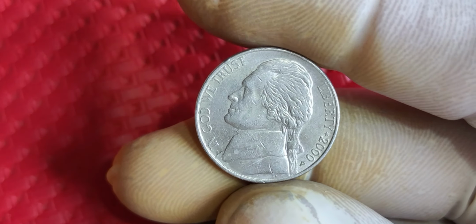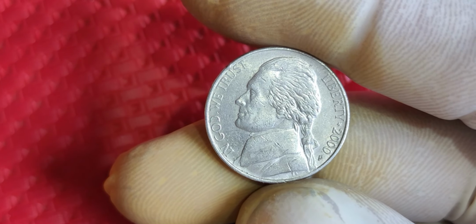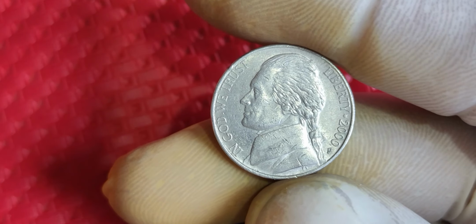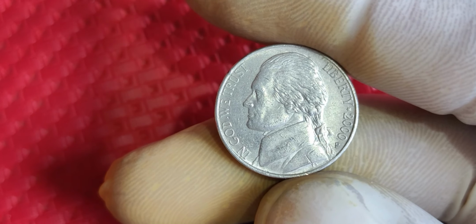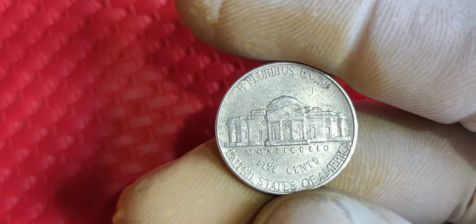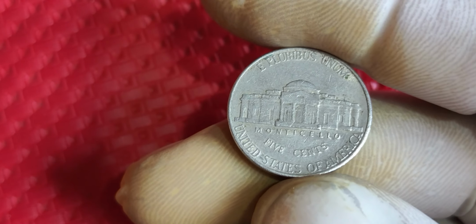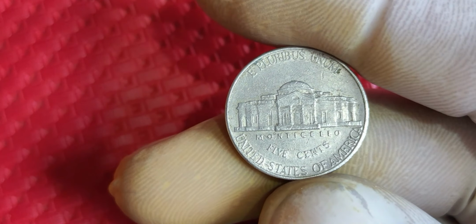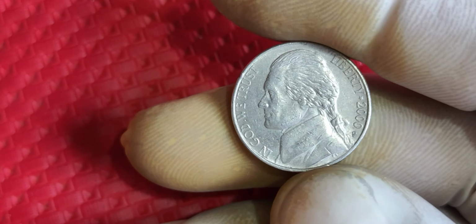Did you know that some of the coins you carry around in your pocket could be worth a small fortune? Well, today, we're going to dive into the 2000 P Jefferson nickel, yes, a nickel that's valued at a whopping $1.6 million. Stick around because by the end of this video, you'll know exactly why this coin is worth so much, what to look for, and how you can check if you've got one of these gems hiding in your loose change. Let's get started.